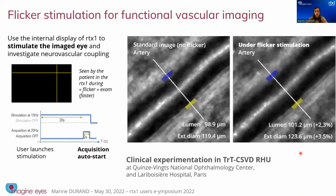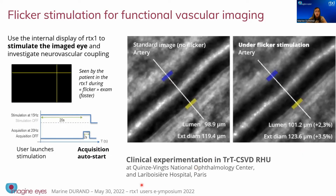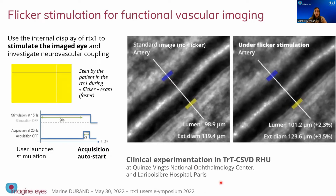Now about flicker stimulation. In another clinical research project at the 15-20 Hospital and Lariboisière Hospital in Paris, rtx1 users have experimented with flicker stimulation for assessing neurovascular coupling. This neurovascular coupling is a dilation of the retinal vessels in response to a flickering light that stimulates the neurons. Their preliminary results showed that flicker-induced dilation could be measured with micron precision with the rtx1. And so we have now integrated this type of exam in the device.